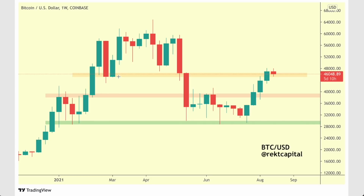And one of the things to mention here is that it's not a resistance. It's a more reliable support than it is a resistance. You can see that price wasn't really rejected here. And in the following week, we were able to close above here. And now we're testing this support area as a demand area, trying to gain some buy side pressure. Of course, if we lose this region, then this is going to become the new home for Bitcoin.